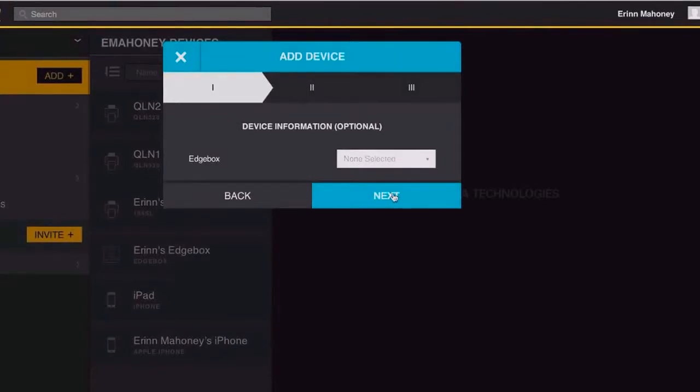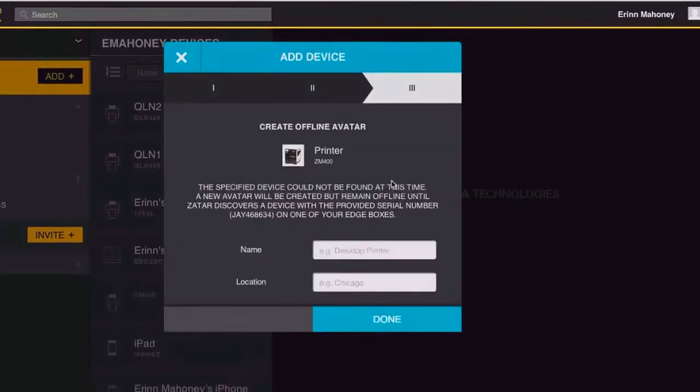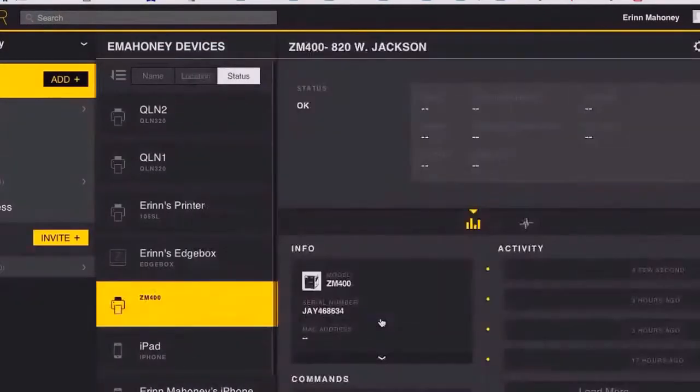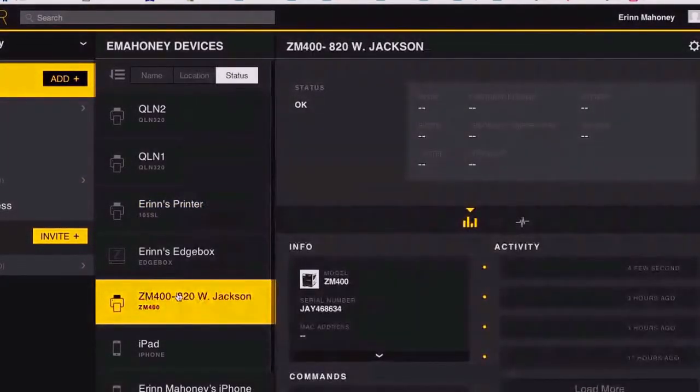And this is optional, which I do not need an edge box, so I'll just say next. I'm going to name it. So here I'm going to name it CM. And location is Chicago. So right here, you can see, here it is. It shows up in my public world, or my private world.